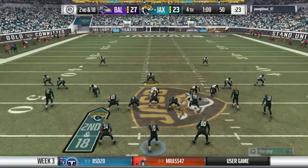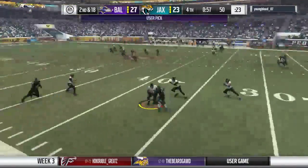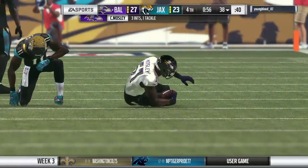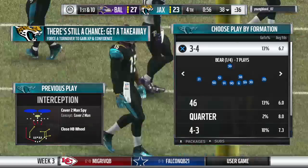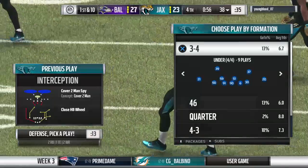All right, here we go. He's back to throw. And, oh, a crusher there as it's intercepted. Picked off by the linebacker, C.J. Mosley. And they have possession, and they have it at the 38-yard line. And now Baltimore gets set to take the field.